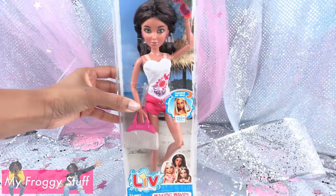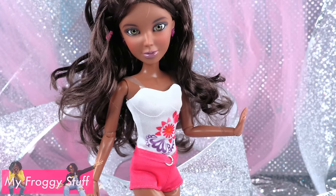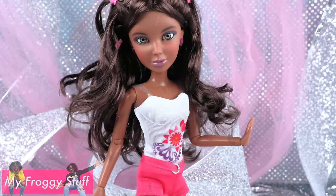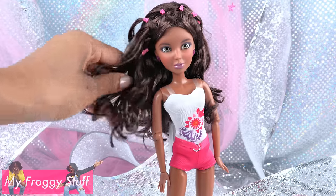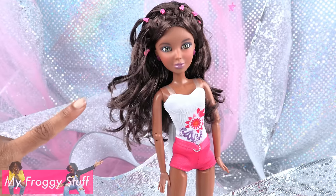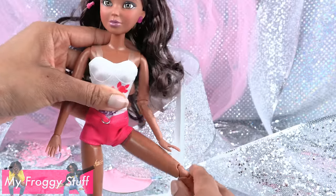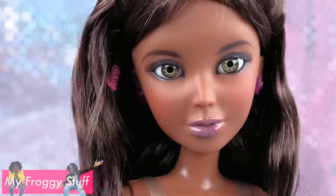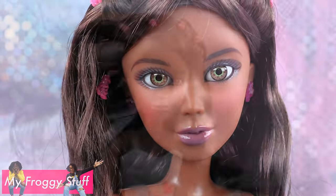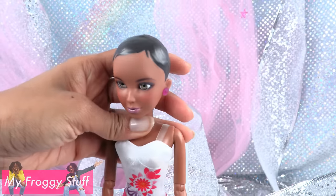Number 2. Liv Dolls. Real girls, real life. These dolls are what made me really start to appreciate and search for articulated dolls. Because of those knees. Sorry, her hair is a mess. But they have articulation at the head, shoulder, elbow, wrist, waist, hip, knee, two nice little joints there, and the ankle. They had acrylic inset eyes and wigs. Not a huge fan of wigs. And there you go, see? But she had a really cute little pixie cut underneath.